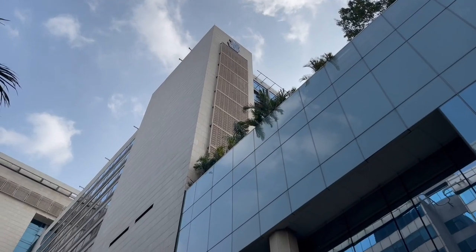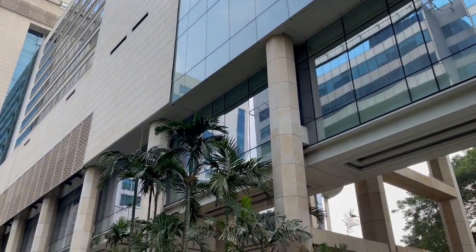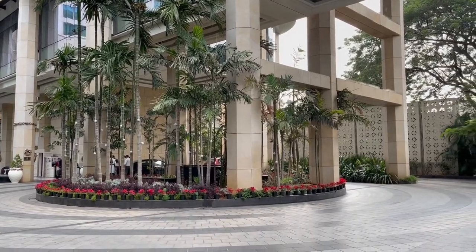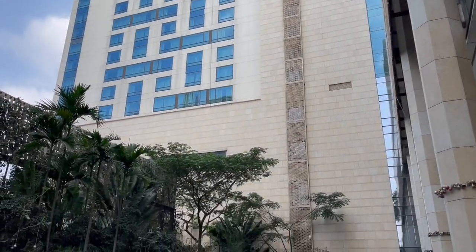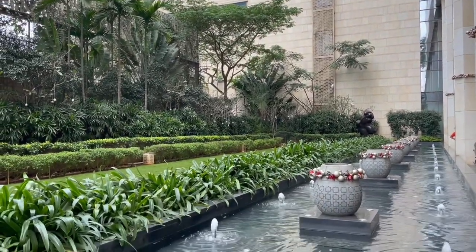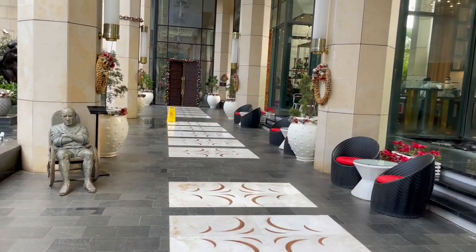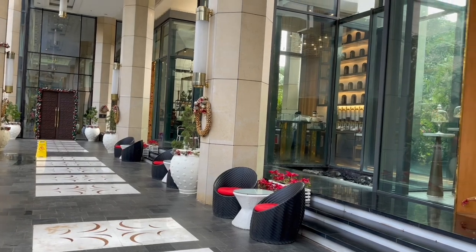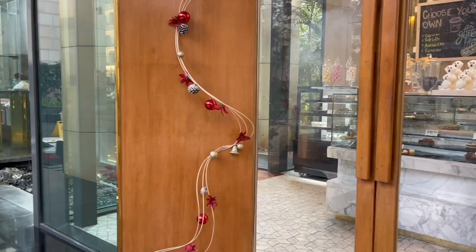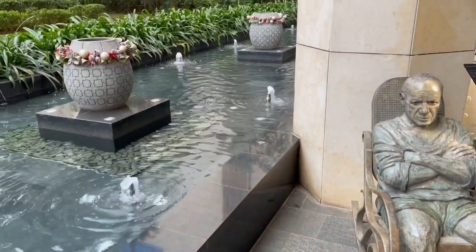Let's take a look at this Ritz Carlton in Bengaluru, Karnataka, India. That's how the facade looks. That's the entrance. This is their bakery. That's artist Picasso.